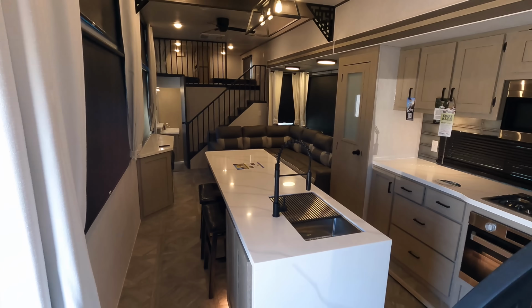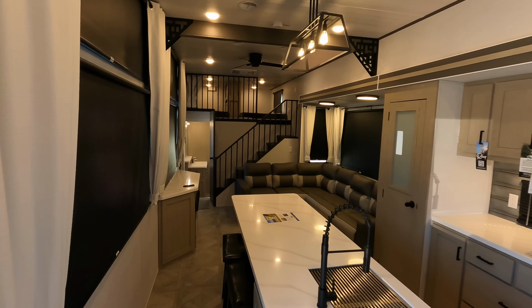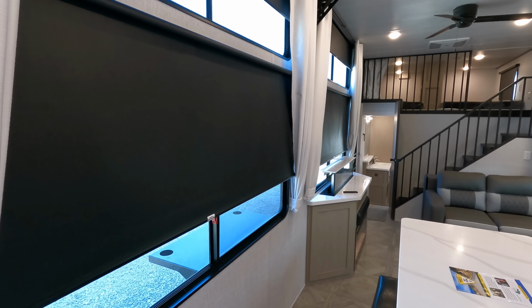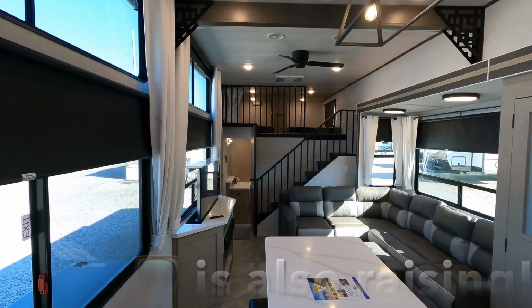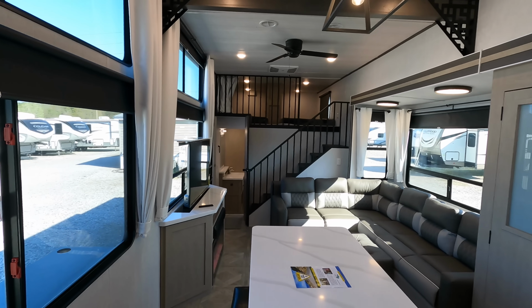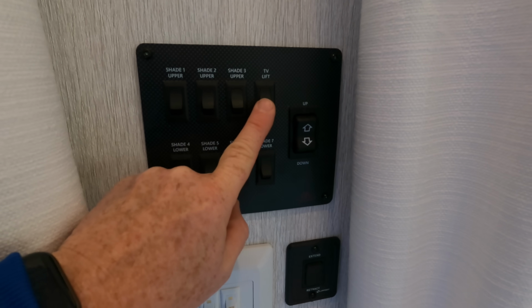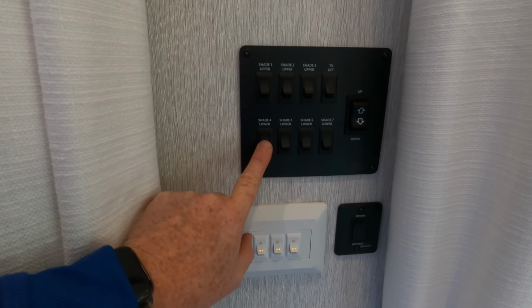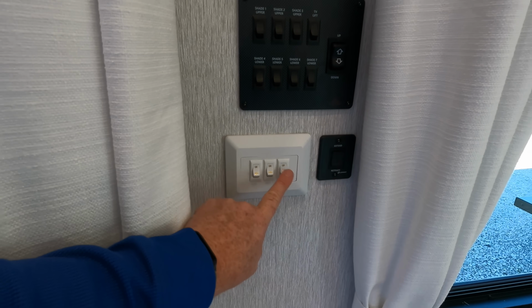So 45 feet in length, 102 inches wide, just the floor, 8'10" ceilings. Now let me show you why they call it the View. All of your black roller shades as well as the TV lift are controlled from right here by the entry door, plus those over there. Notice the TV also going up. So all the controls are right here by the door. This is how you control either your TV up or down, as well as the main switch for operating those. You can turn off each one of the shades individually if you don't want to maybe raise or lower that one. Awning extend and light switches.